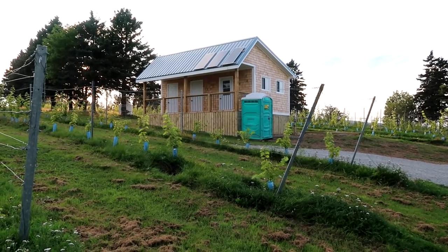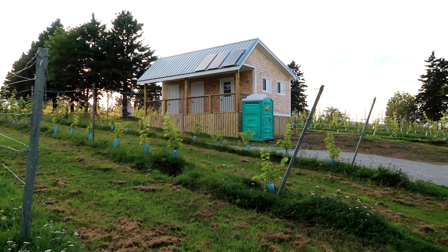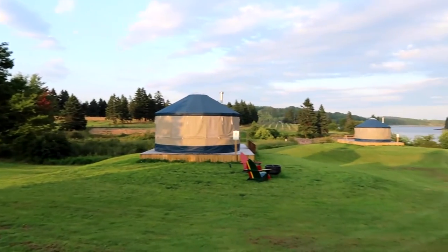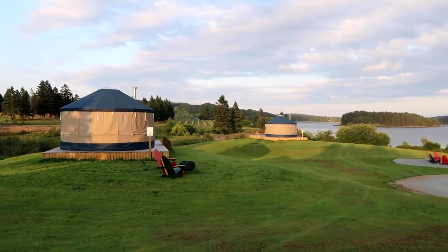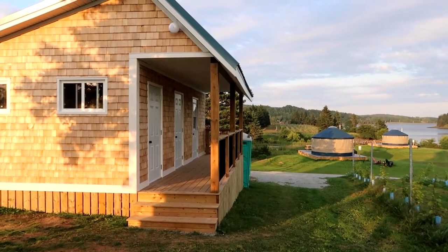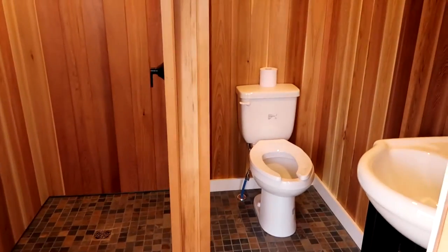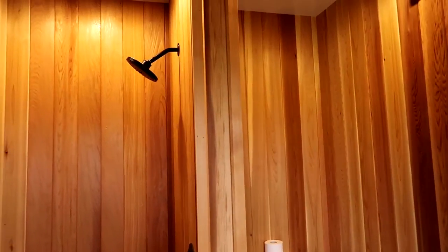This is one of the guest services buildings. It has a shower and bathrooms in it, and every couple of yurts share one since there are no bathroom facilities in the yurts themselves. Each guest services building has 4 shower and toilet combos and is made all of cedar. It smells really great.